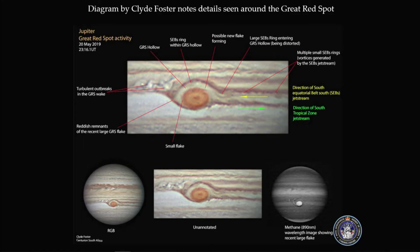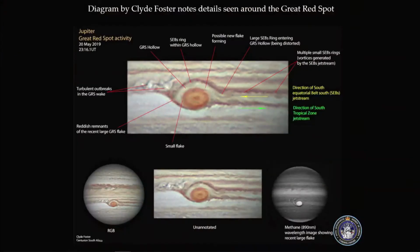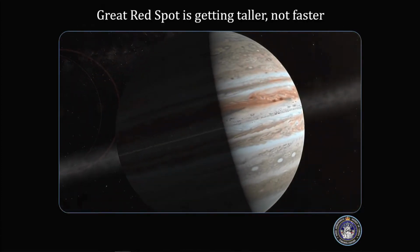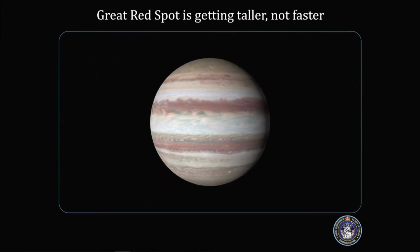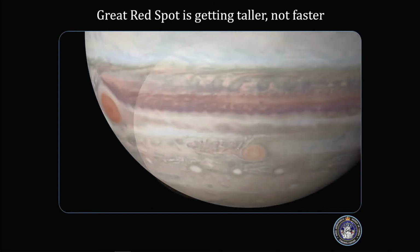So it's rather dynamic. We're seeing a lot of stuff here, a great amount of turbulence behind this spot, as this spot is changing. Now, it's not really getting faster. That's what a lot of us thought. Jupiter's appearance is the result of its swirling interior of gases and liquids, producing a tapestry of colorful cloud bands, as well as the iconic Great Red Spot.